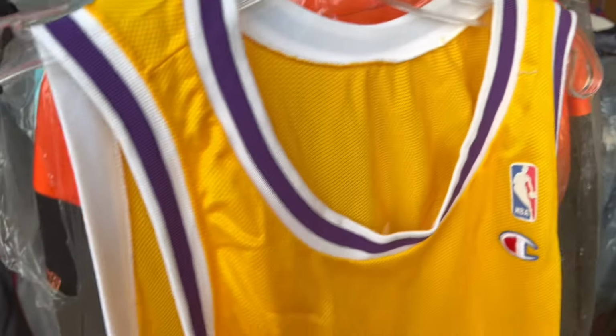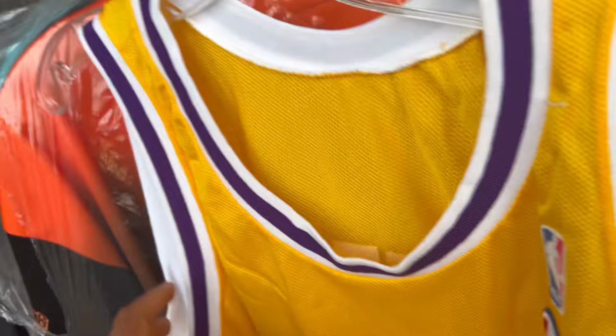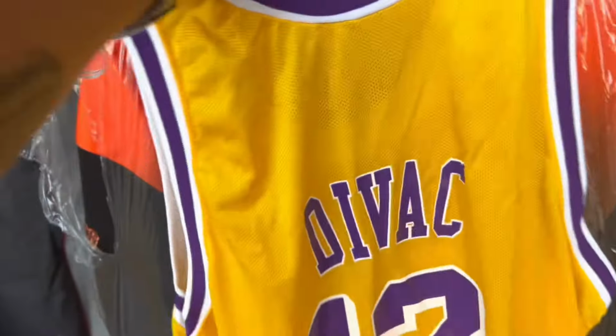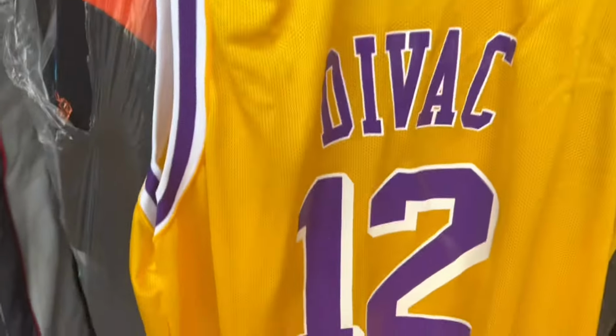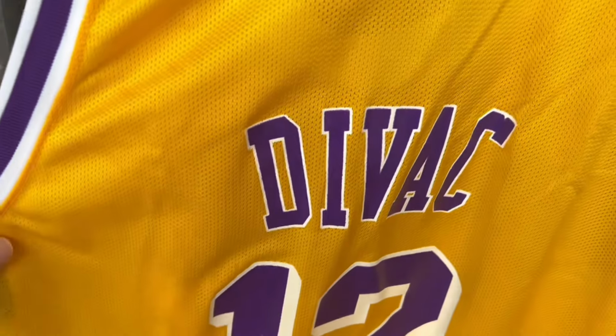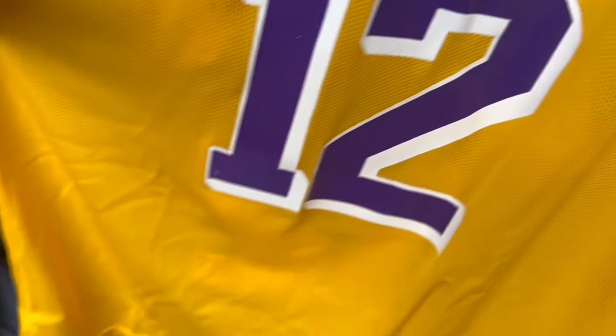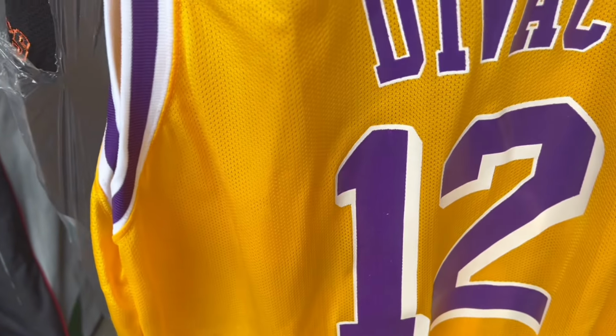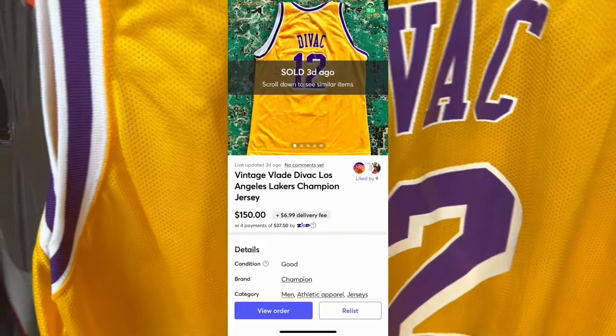All right, guys, we're back at the storage. I had to come and pick this beauty up. Little Champions, XL, Lottie Divock jersey. It's old. Guy made me an offer. To be honest with you, I'm not trying to be hanging on and get top dollar for things. So this is what it sold for.